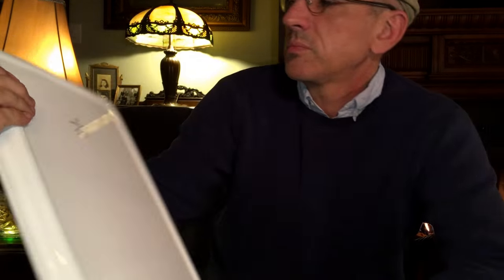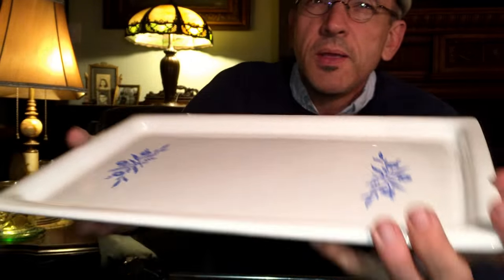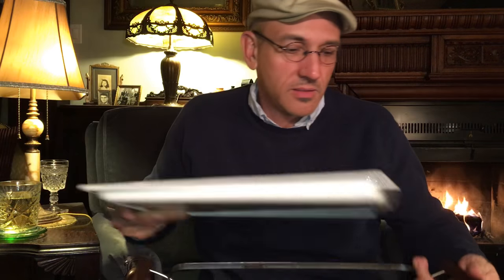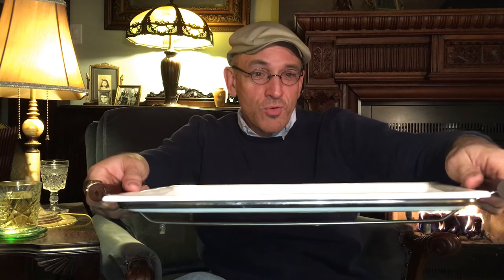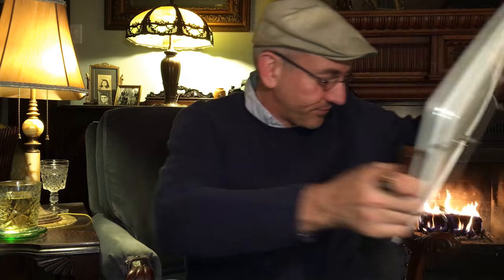You can see clearly the mark on the back, advertising what it is. Again, look how clean that is. This hasn't been used, but how cool is it? Put this under your broiler, put your pork chops on it, pull it out of the oven, throw it on this rack, sashay out into the kitchen, out into the dining room, and look at the smiles on your family's faces.